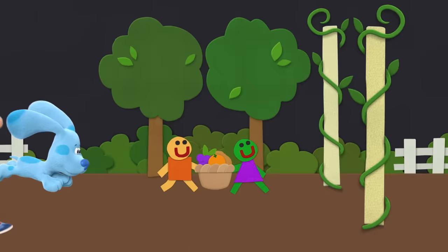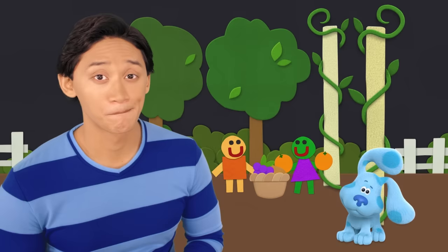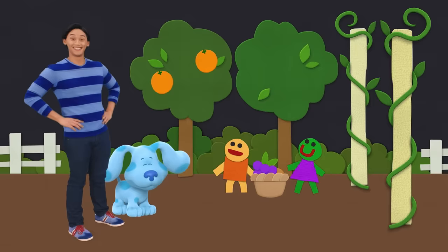Okay, where do oranges grow? Can you show us? Of course I can. One sec. Do you know where oranges grow? Trees! Aha! We were just talking about that with Mr. Salt and Mrs. Pepper, remember? Yeah! Oranges grow on trees!